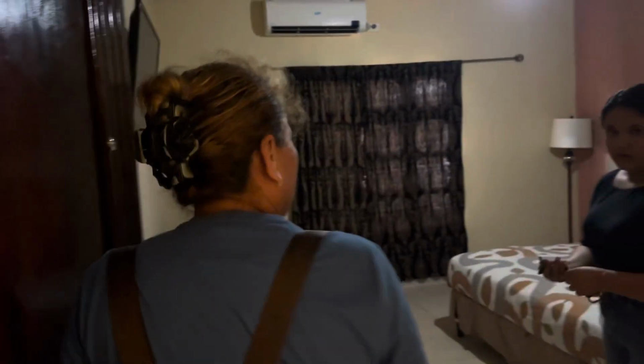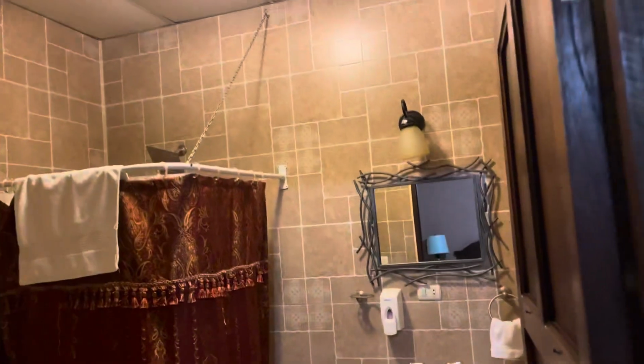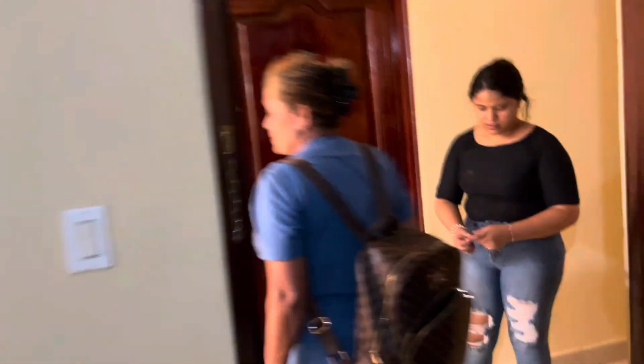Okay, so here's the suite. Aircon. Oh, a huge king size bed. And how much did she say? How much this one was, honey? Air conditioning. Sofa. $62. Okay, $62 a night. That's got the big rain shower. It's another one to show you. Oh, okay. And this looks out over the area down there. Let's see another one.